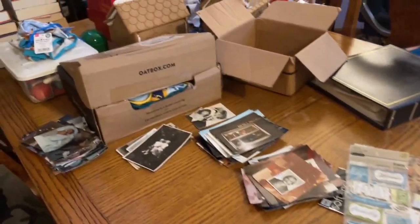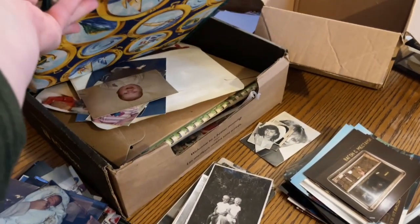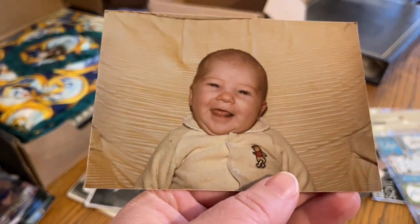So I am working on it. And I haven't yet started this box, but that will be next. Oh, look at one of my favorite pictures of Amy, little baby Amy. Look at how cute she was.